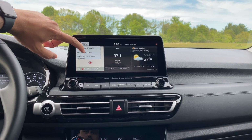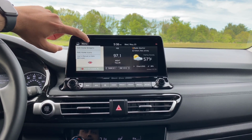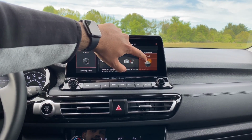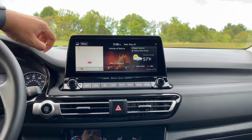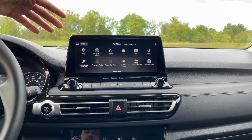To give you a quick tour, this is your home screen here, and you can actually edit these widgets out. So I have the map, I have the radio, and I have the weather. And say if I want to switch out the weather with something else like the clock, I just hold clock and drag it to the weather. And when I go home, I will have that there. Once you swipe over from the home screen to the next screen, you'll have a selection of apps and settings to pick from.